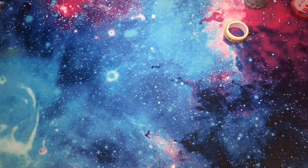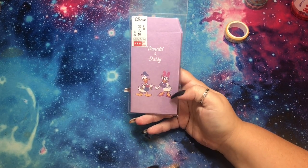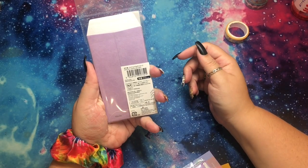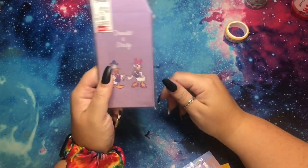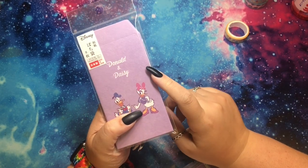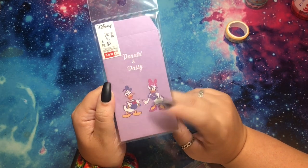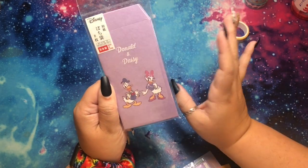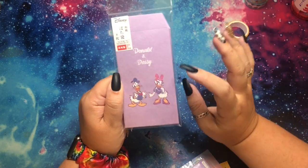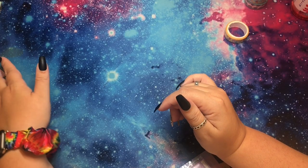Then I found randomly these Donald and Daisy envelopes. There's also Mickey and Minnie, but I don't actually need envelopes, so I'm going to go with Donald and Daisy because these are purple and I've been on a Daisy kick mostly because she's purple. I know they're birds, but that's fine. Disney is kind of a different ball game. Don't judge me. So, cute little envelopes that I can use for journaling, etc.